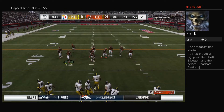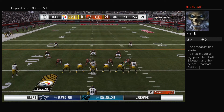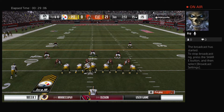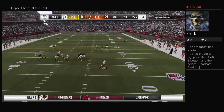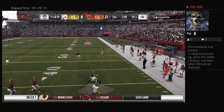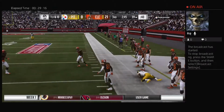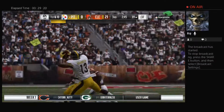They've got good starting field position as they come up here, 1st and 10. A fake to Bell. Now it's Roethlisberger, escaping the pressure right, finding some room at midfield. Complete to Washington. A really nice gain of 25 yards.